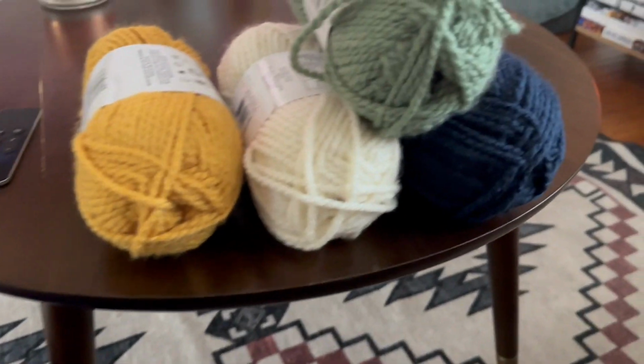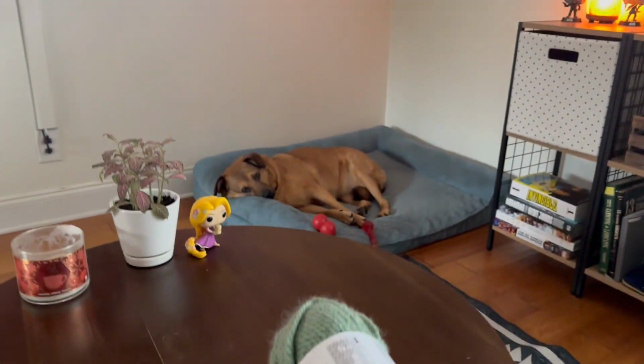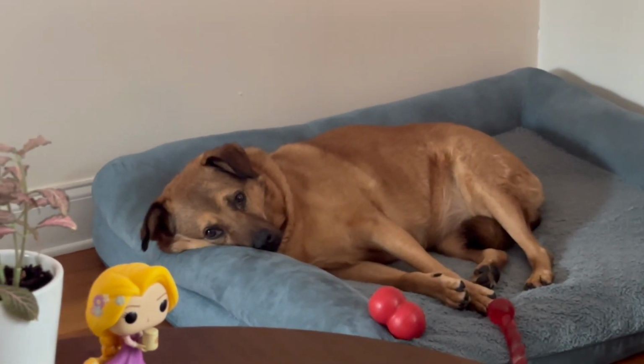But here's my colors. I have a dark green as well that's in here. And there's also my scraps from where I started. But there's my dog. Say hi, Lilo. Oh, she's so cute.